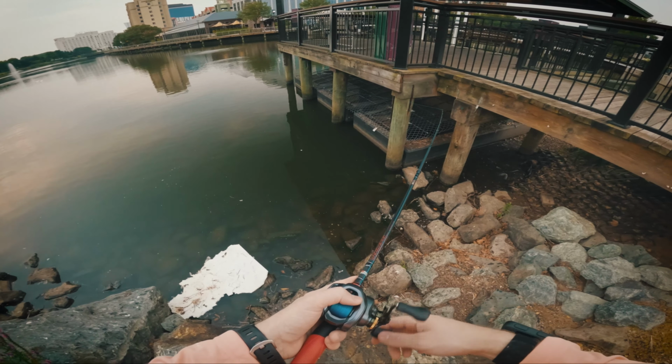Oh, here's a bass right here along the bank. He's not a very big guy, but let's see if he hits. Yep, there you go. I got him. He was right there on the bank. I saw him and I was like, oh, let's see if he hits it. Dude, he went straight for it. No hesitation, he went for this whopper plopper. Again, another kind of skinny guy, but still a bass.